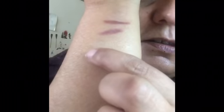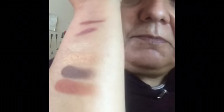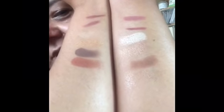Okay, and at the same time, she brought out Transform Eyes. So we have the prime shade, the enlarged shade, the define shade, and the pop shade. Okay. Right, are you with me so far?